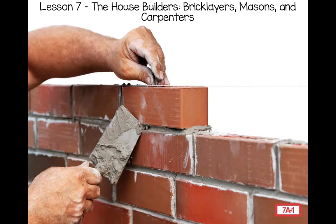Now let's get started. This story is called The House Builders, Bricklayers, Masons, and Carpenters. In colonial American towns, most people built their own homes with the help of their neighbors. However, townspeople who were wealthy could hire tradespeople who had particular expertise in building. There were three types of tradespeople who helped build houses in colonial times, and who still build houses today: the bricklayer, the mason, and the carpenter.